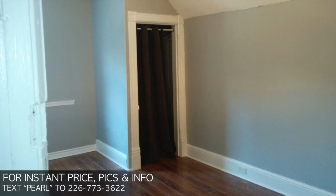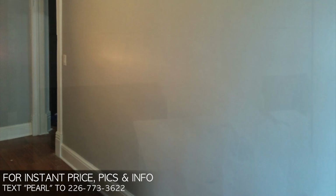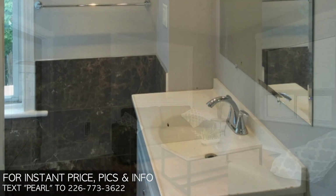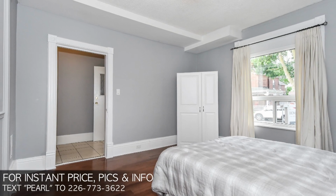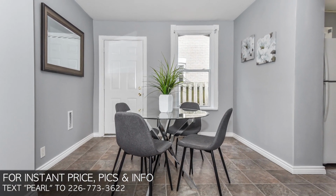A rare find for a single-family home in this price range, the upper level of this home offers 4 spacious bedrooms. What a great space for student living or a large family. It's also equipped with a full 4-piece bathroom. And what this video may not be showing is that the home has been freshly updated and painted throughout. It's in great condition and ready for its next occupants to simply move in and enjoy.